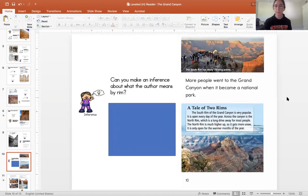The North Rim is much higher up, so it gets more snow. It is only open for the warmer months of the year. The author never tells me what rim is on this page. Can you make an inference about what the author means by rim using the photograph or the captions of the photographs? What do you think a rim is at the Grand Canyon?